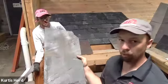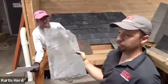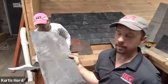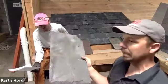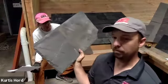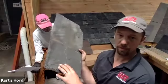It's no longer quarried. It was quarried on the border of Maryland and Pennsylvania, and the quarry ran underneath a river, and so they had to abandon it. The yield was also very low on this material. I believe the last time I read about it, they were only yielding something like 3 or 4% of all the material they pulled out of the ground into roofing slate.